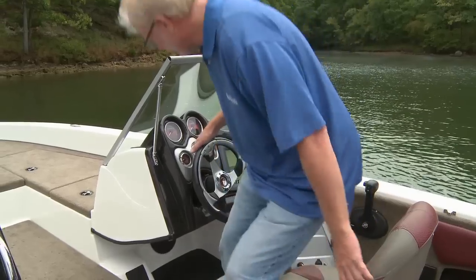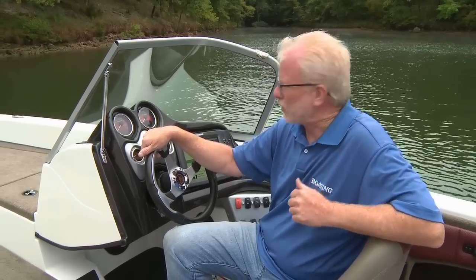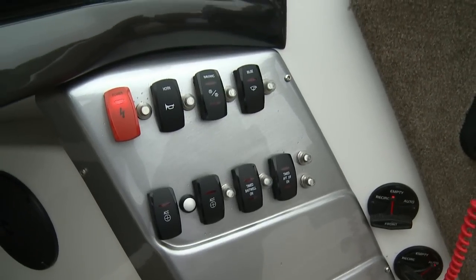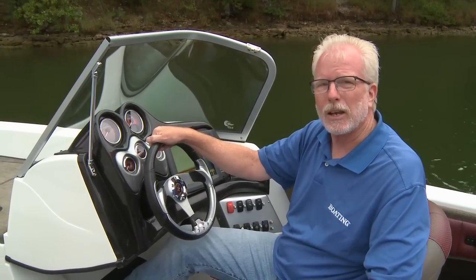Now let's take a look at the helm of this boat. Well, when it comes to the helm, this boat is all business. You have a full array of Stratos gauges that tie into the SmartCraft system on the engine. In addition, you've got a Humminbird 1198 GPS chart plotter fish finder, a full selection of switches, and a Teleflex C-Star hydraulic steering system.